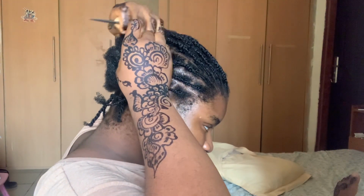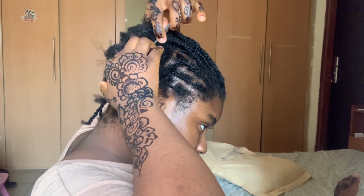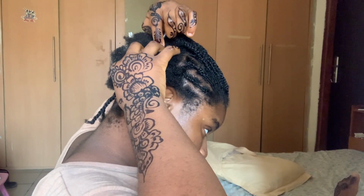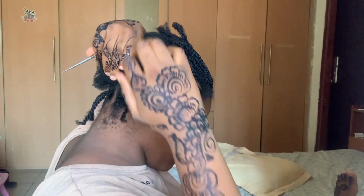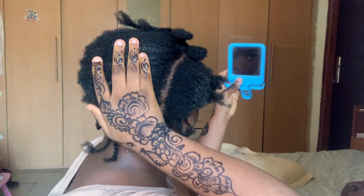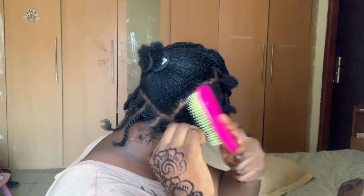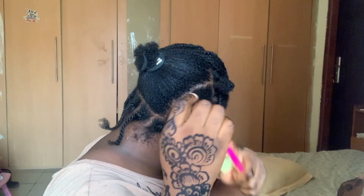Then I cornrowed the first one, then the second one I joined 2 illusion braids, the end I joined them together and cornrowed it into a bigger cornrow, because the sides you want it to be thin. It all depends on what your go-to hairstyle is.